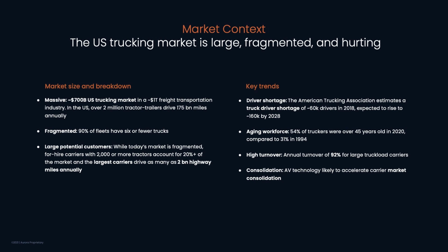Today's carriers have to deal with a tremendous driver shortage. This is expected to only get worse as the current workforce ages out. Even when a driver is found, average annual turnover for many of the largest carriers exceeds 90%. Meanwhile, insurance costs, spurred on by the roughly 500,000 large truck crashes reported in the United States each year, have led to on the order of 5% annual increases in insurance premiums.